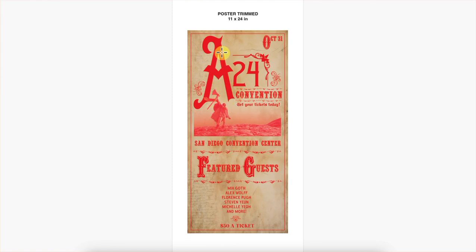I think that we could move the composition. The canvas is split in half this way, and it's just feeling a little, I don't know. I think if you went rule of thirds, it would be better. So my recommendation would be to list these in two columns and not centered. Well, I guess you could center them. So Mia, Alex, and Florence here, Stephen, Michelle, and more here. And then you could move featured guests lower, and the San Diego Convention Center would fall where featured guest currently lives, right? And then we could pull this image and logo down a bit.